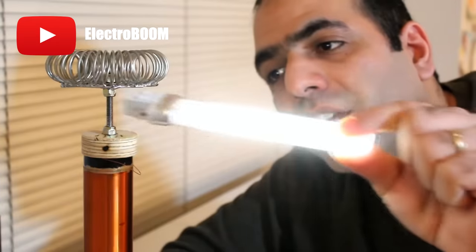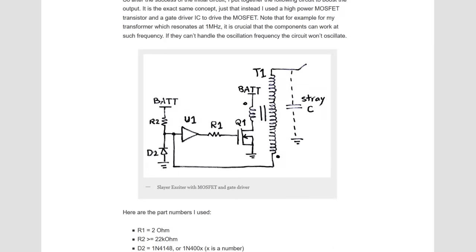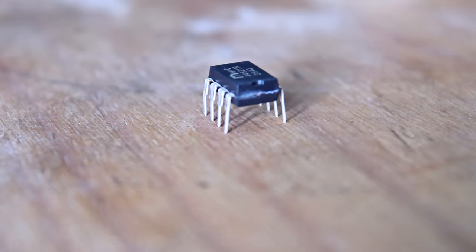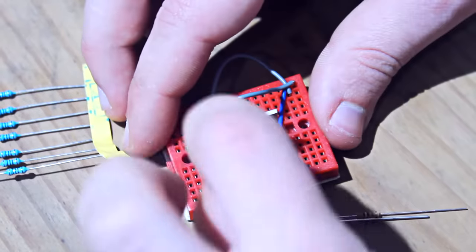In fact, he didn't believe in SECs at first, but now he's a big fan. Of SECs? He actually improved the Slayer-Exciter circuit, so I went to his webpage and I stole it. Sorry, Matty. His circuit uses a MOSFET transistor and a driver to interrupt the current passing on the primary efficiently and at high speed. I got the parts and I assembled the circuit on a breadboard.